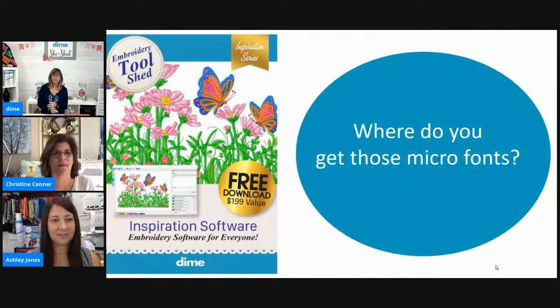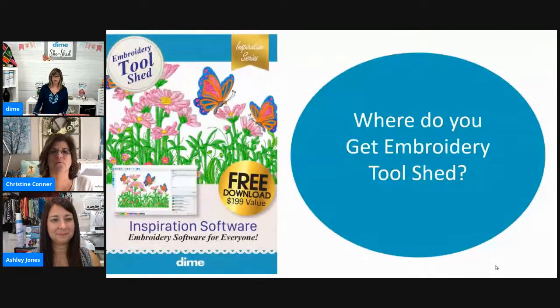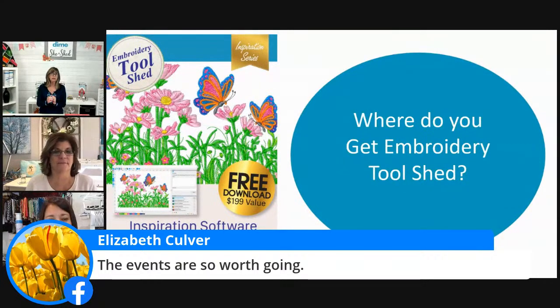Well, most certainly you can get it at an event when you go to an event. But if you're not at an event, you can get it through our embroidery tool shed, which is that free downloadable embroidery software that you get at dzgns.com. And that's the software that will allow you to copy, paste, size, and print templates, do the kind of basic skills that we all need software for.